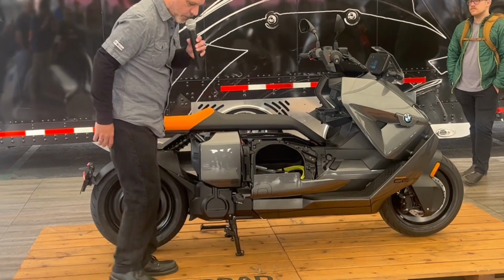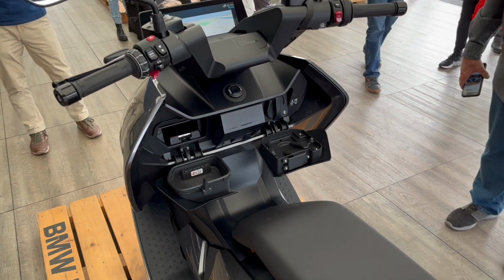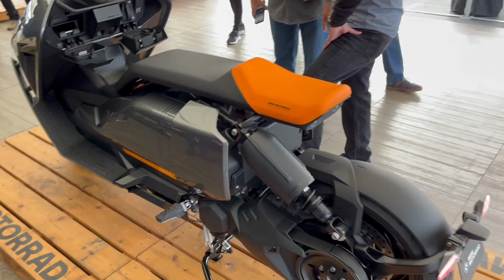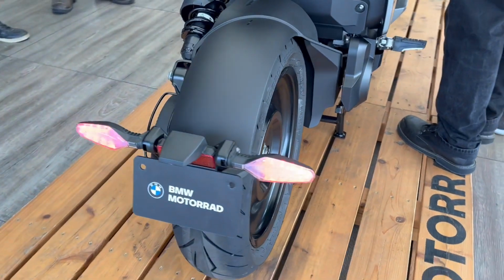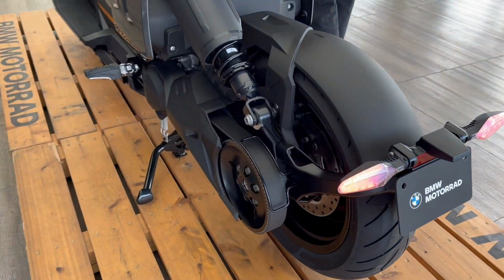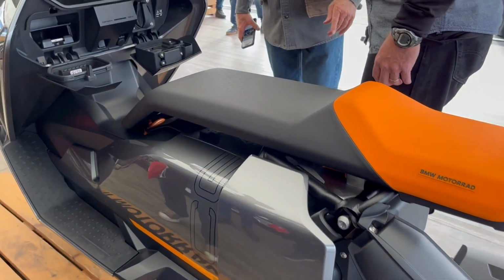We have a side compartment here. You can gather around and take a look at that. You can fit a full-face helmet, fit a charging cable. It'll come with 3 ride modes standard: Eco, Rain, and Road. Traction control. Of course, reverse. You gotta have reverse, right? If you opt for the premium package, you're going to get things like cornering headlights, cornering ABS.